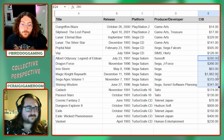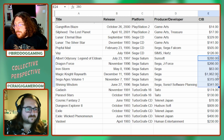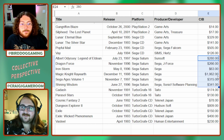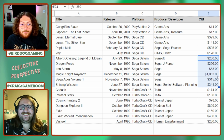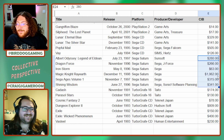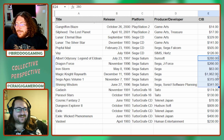I did something cool for a fellow collector one time. On OfferUp, I purchased either Magic Knight Rayearth or one of these expensive games. I bought it for him on OfferUp and mailed it to him, and that's it. I was the liaison between. But why? Oh, because he doesn't live here, and it was a good deal or something. There you go. So that's the closest I've been to owning one of these awesome games.